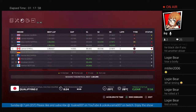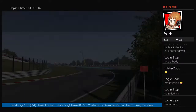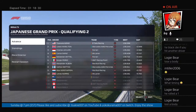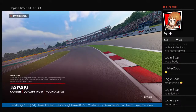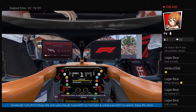Alright, down there in P11. Moves all the way down to P16. Alright, let's see where our teammate ended up on the grid. He'll be in P16. He'll probably be bumped up to P15 afterwards because my grid penalty sent me into the back of the grid. And that's where we'll start. Alright. Checks complete. All personnel be aware, we have a car leaving.